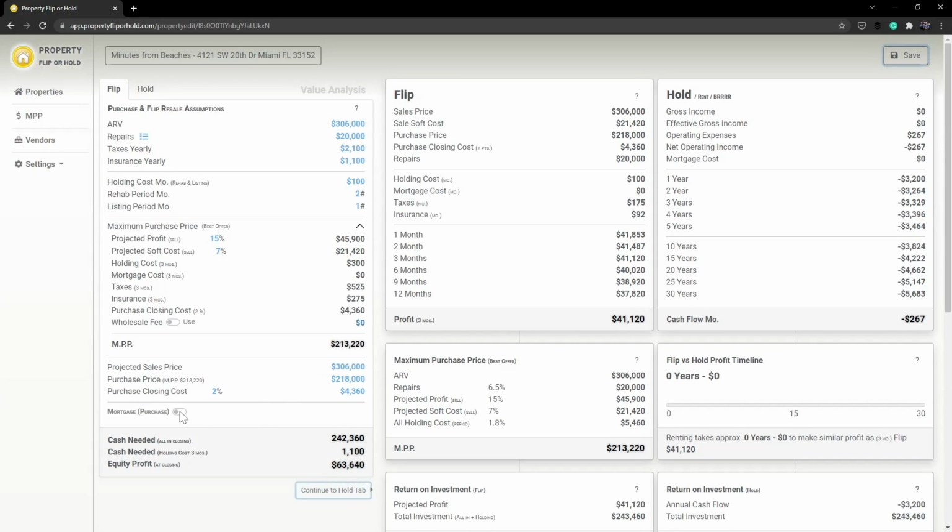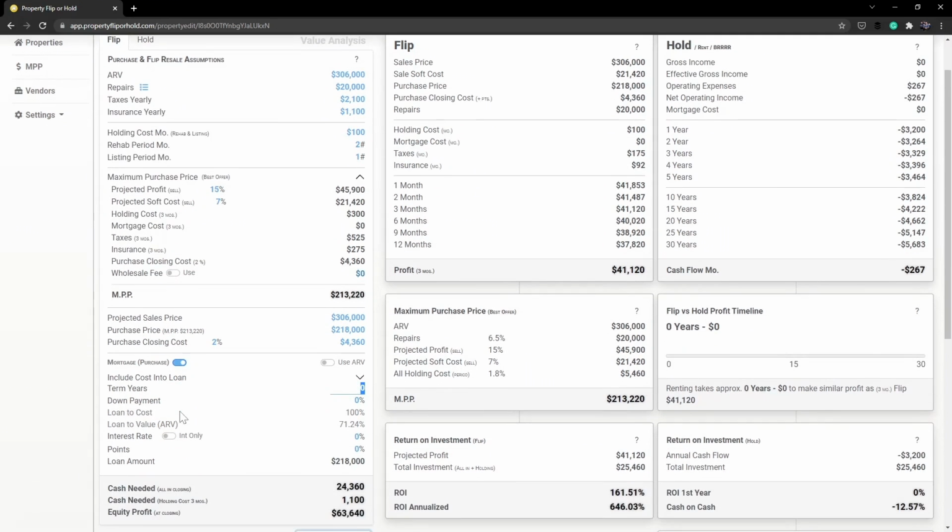Let's go ahead and turn on the mortgage. We're going to get a mortgage to purchase this property. We're going to have a 30-year term. We're going to put 20% down. And the interest rate we're going to get from a hard money lender is about 10% and 1 point.